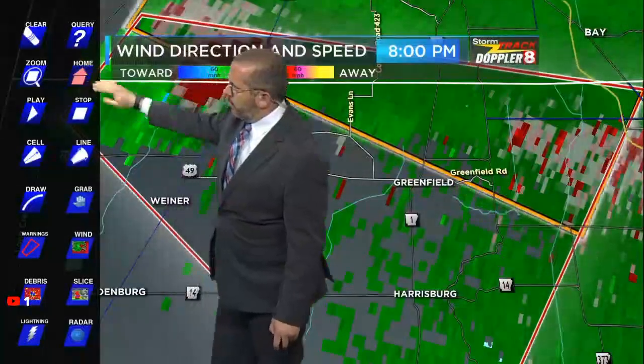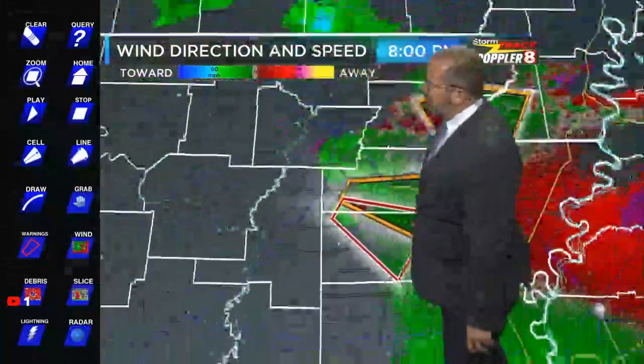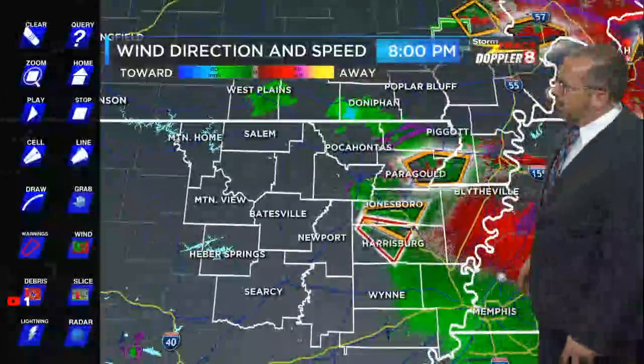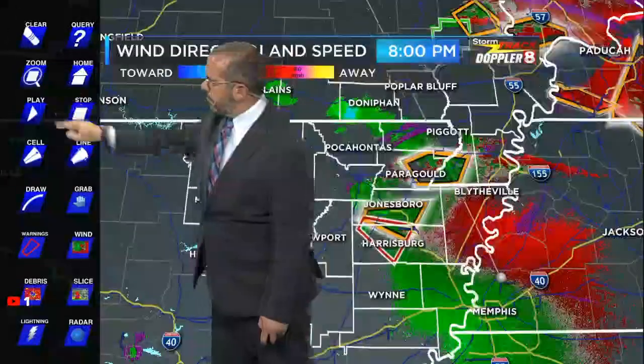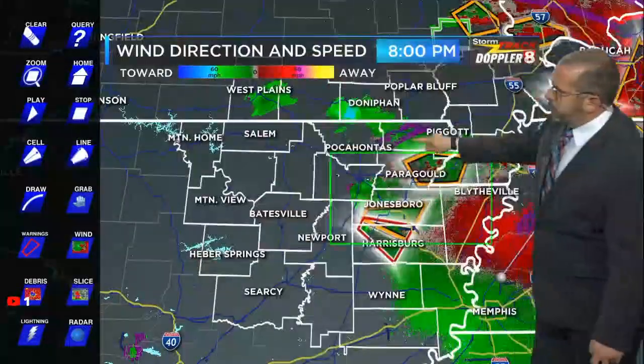All right, computer's acting a little weird right now. Getting some quarter-sized hail reports east of Cache. So we've still got a little bit of a hail threat with this storm, but I think the threat has shifted a little bit from hail to tornado, now that we have this storm that has produced a confirmed tornado. Right now, Jonesboro, you are in a severe thunderstorm warning. Harrisburg.